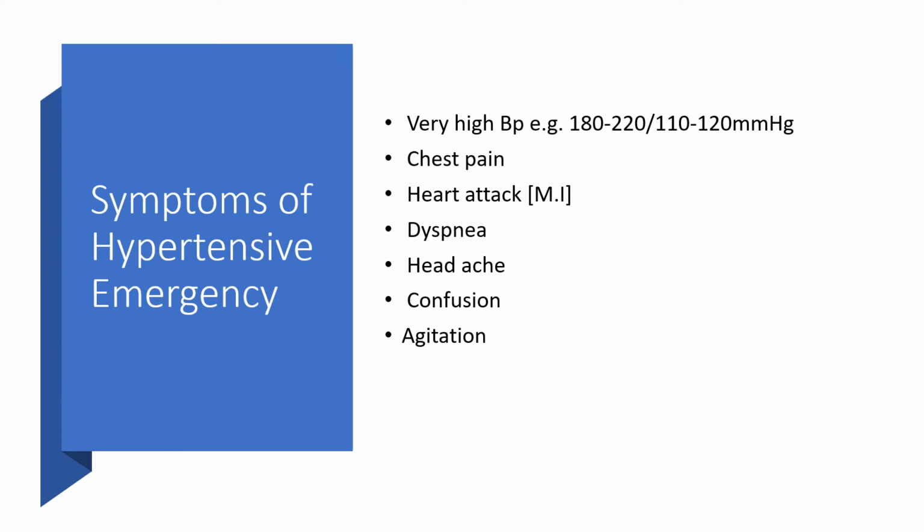Symptoms of hypertensive emergency. Needless to say that the BP will be very high, but sometimes not as high as some will expect. Could be 170/110, or 180/110, or 220/120 millimeters of mercury. But it's going to be high.